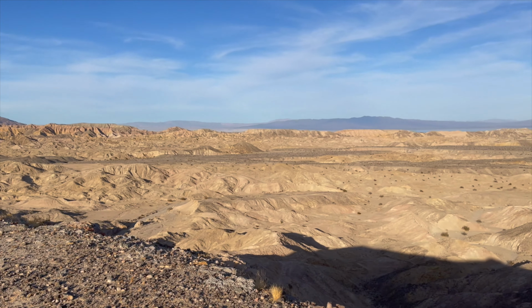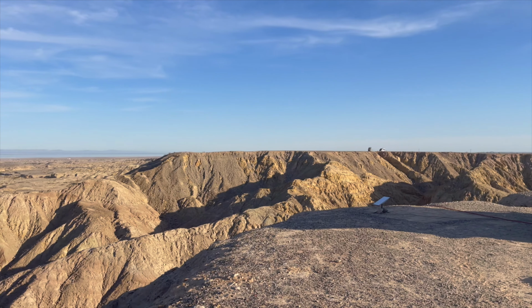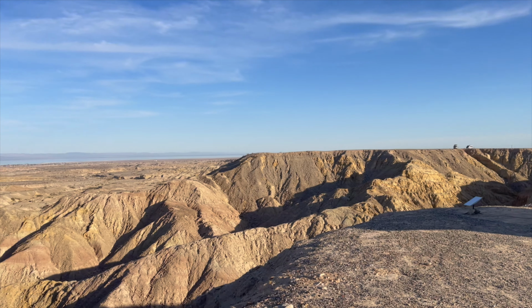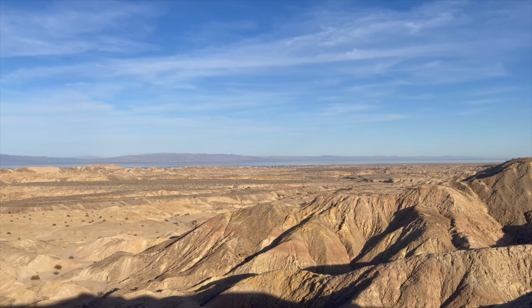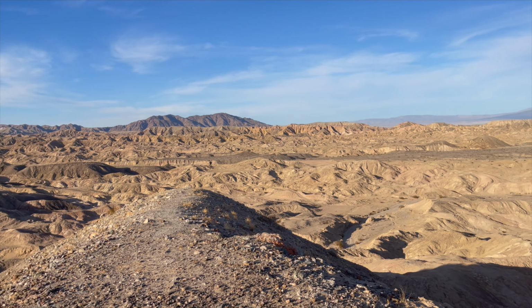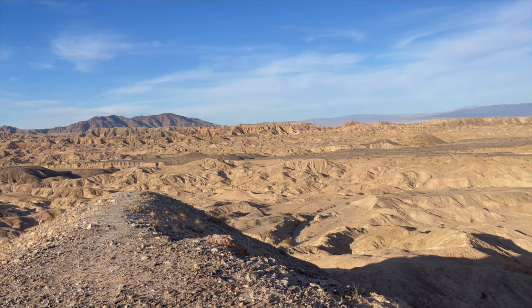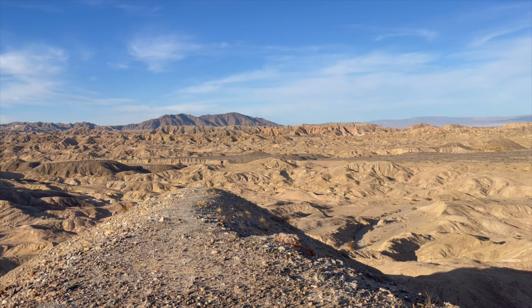So we're up on this butte. Some other people way over there. And the body of water you see over there is the Salton Sea, which used to be a tourism area. However, due to farming and pollution, they pretty much killed it. So we're going to hang out here for a while.